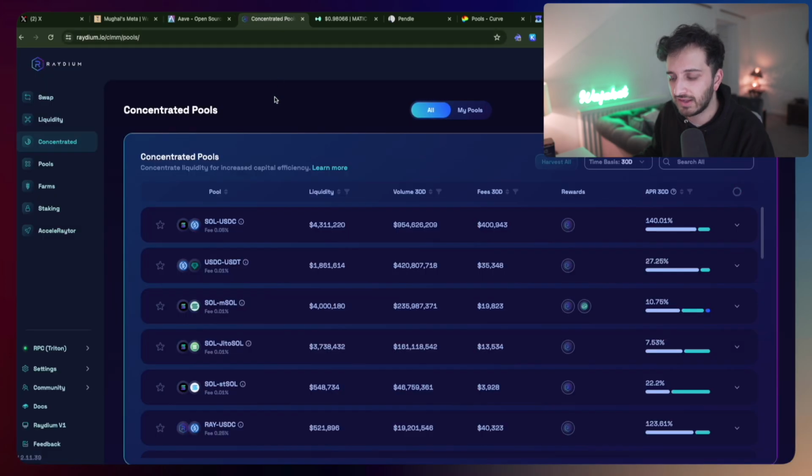Moving on, we're going to talk about Raydium. So Raydium is probably one of the largest decentralized exchanges that we have within Solana. And as you can imagine, with the rise of Solana, lots of people are doing transactions, lots of people are using these DEXs. And so here you can see that we found a USDC-USDT pool with a 0.01% fee. And by providing liquidity for these two assets, you can see that the current APR is around 27%.